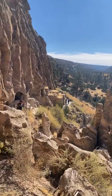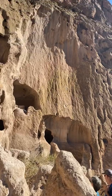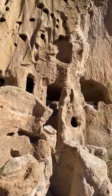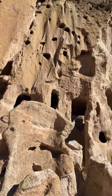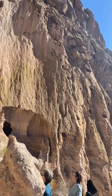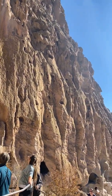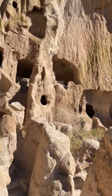You can hear people chattering behind me because they are up in the cliff dwellings and climbing around. They have a few old ladders, made from the kind of materials that the original inhabitants would have used here, to help people get up and experience living on a cliff.